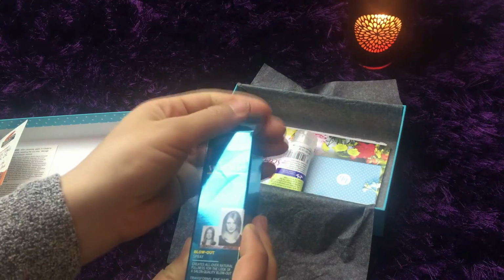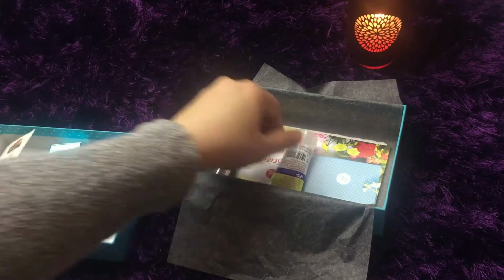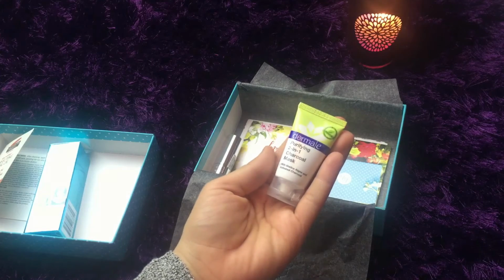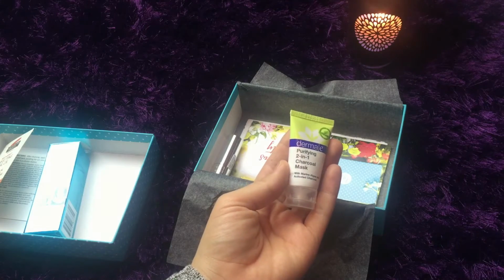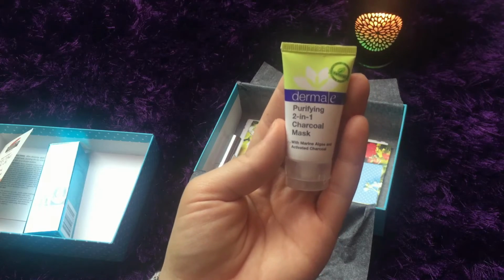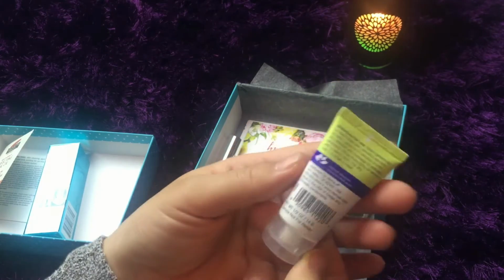So the next product coming in is one of the best in this whole box. It is an activated charcoal face mask. So I actually brought this product with me when coming to Finland, and it's absolutely divine. It's a face mask made from activated charcoal, and it has that kind of texture to it where it's like a face mask and a scrub, and it's really nice.